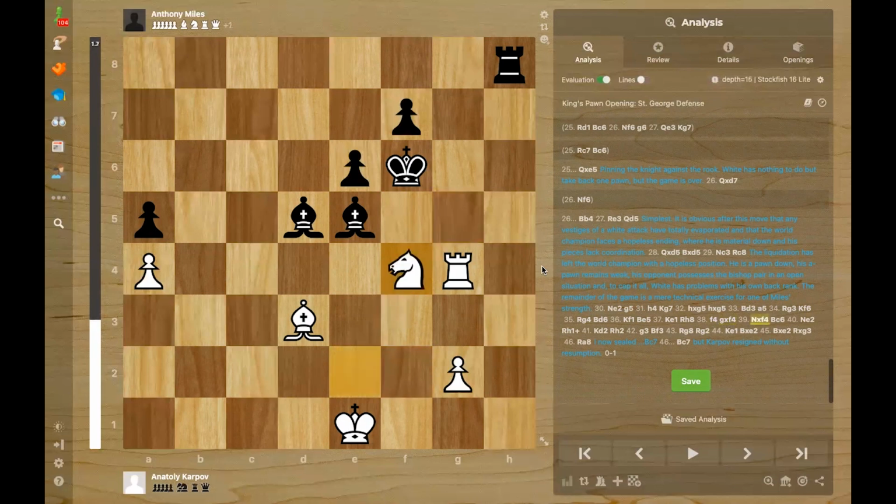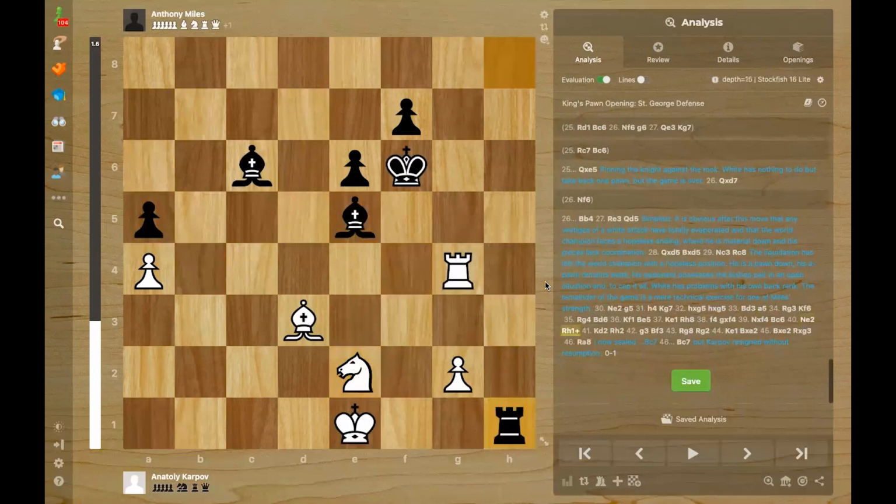But yeah, knight takes back, bishop c6. He's not ready to give up the bishop pair. He just moves the bishop back to safety. Knight e2. White can't do much. The bishops are controlling everything. If the rook moves, the a4 pawn falls.